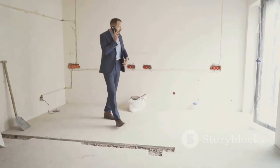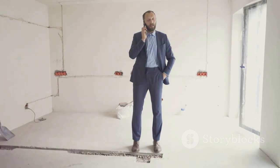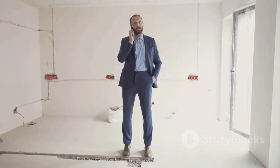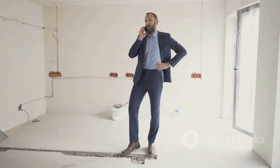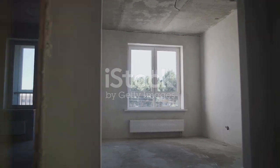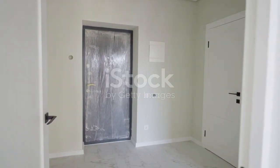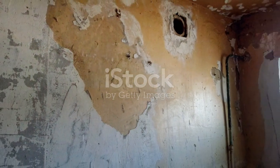The key to finding these hidden gems is to look beyond the cosmetic imperfections and see the potential that lies beneath. This requires a keen eye for detail and the ability to envision what the property could look like after renovations. It's about seeing past the peeling paint, broken fixtures, and overgrown yards to the potential for a beautiful, functional home that will attract tenants and generate income.